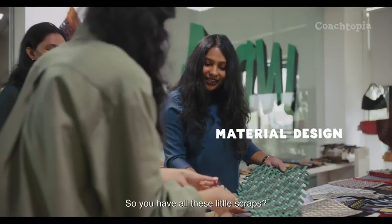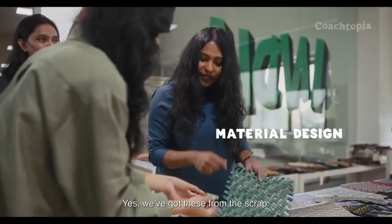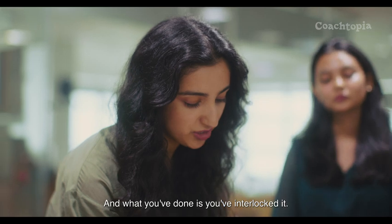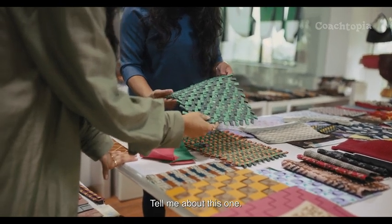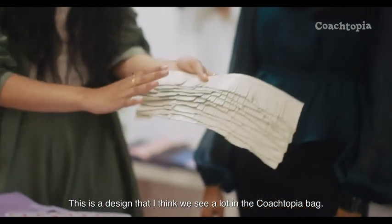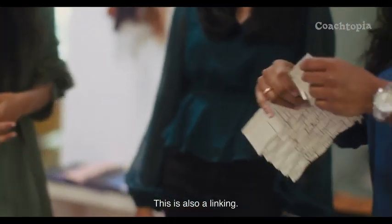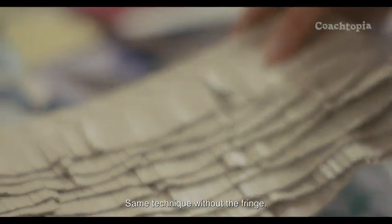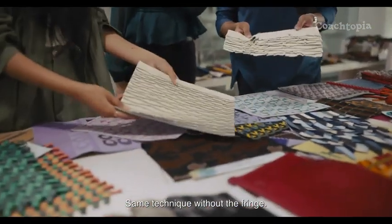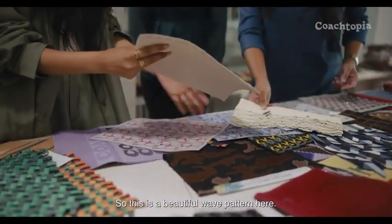So you have all these little scraps. Yes, we have cut these from the scrap. And what you've done is you've interlocked it. Wow. Tell me about this one. This is a design that I think we see a lot in the Coachtopia bag. This is also a linking. From the backside, you can see there's a slit and there's a locking. There will be 2 layers and we alternate it. Same technique without the fringe. So this is a beautiful wave pattern here.